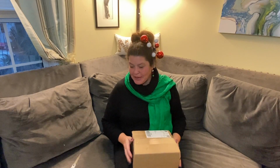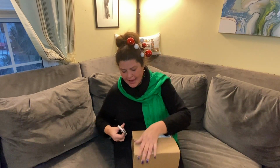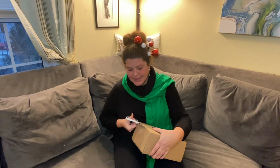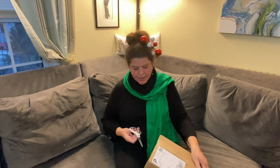So we got a package in the mail today and I wanted to open it on camera. I thought that would be something different. And so I have some scissors here. I'm gonna cut across the top and I'm going to open it. I do not know who it's from and that sort of makes it fun, I guess. So if I can only open this without cutting myself, that would be preferred.